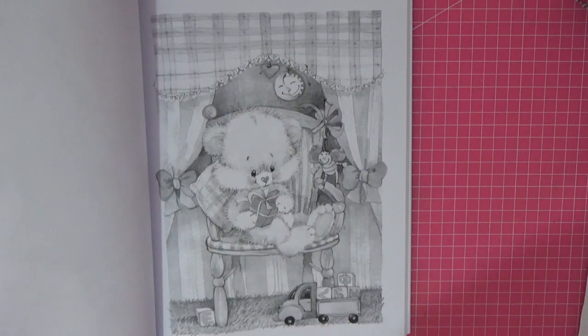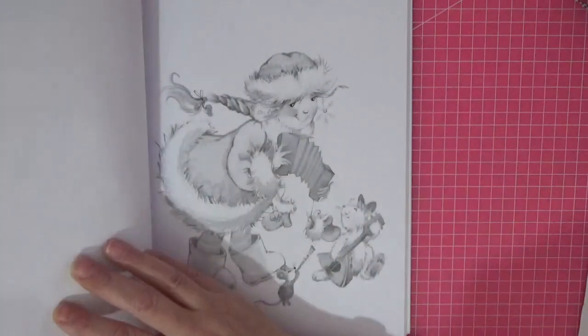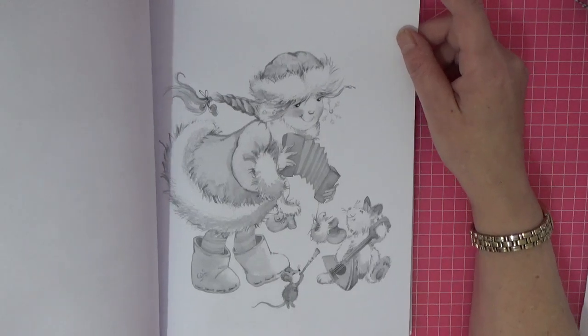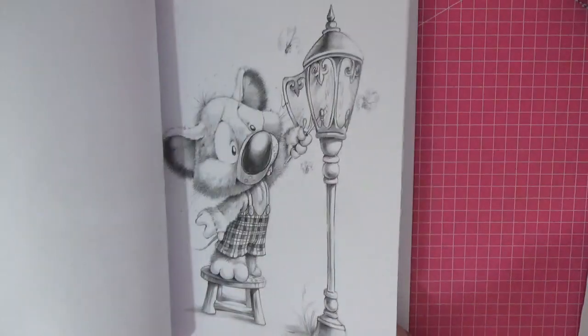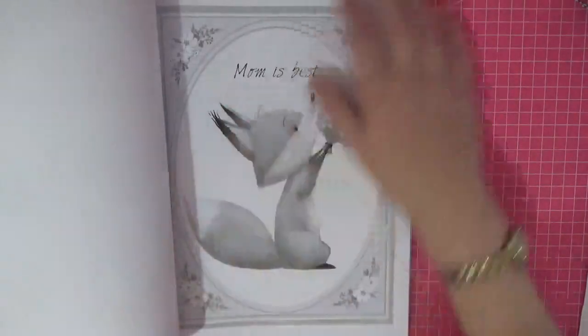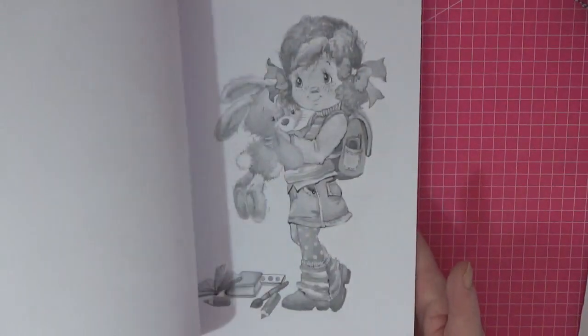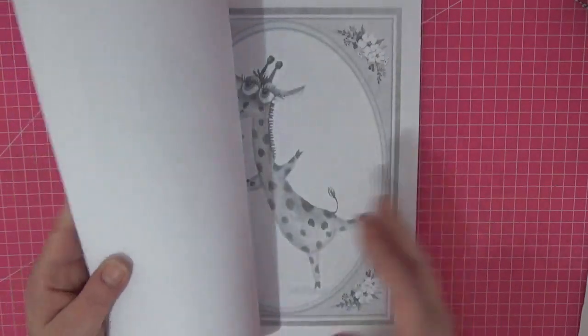Another one where it's got presents, and I think, oh yeah, Santa Girl. They're such beautiful pictures. I think that's it. Well, I think there are others, but you have to flip through it. So just keep going. I think they're the main ones that I found in here. Very, very cute. Beautiful book.